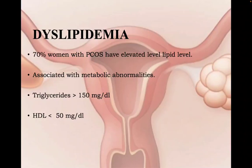So dyslipidemia is one of the associated tests which we should do in patients with PCOS, apart from all the biochemical tests, which include the androgen level measurement, the insulin resistance tests, and lastly the lipid profile.